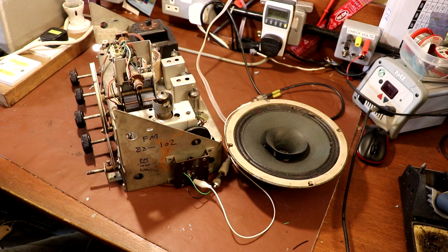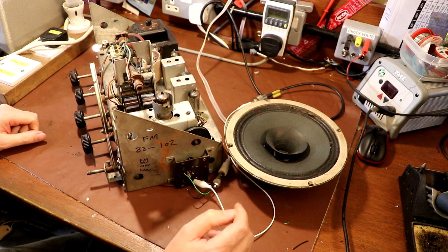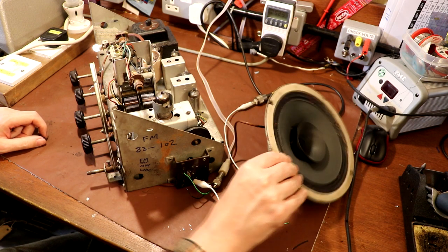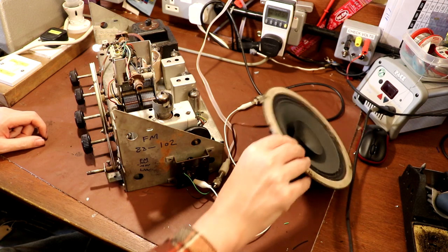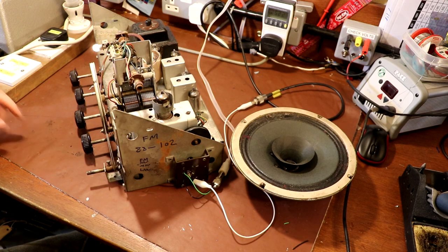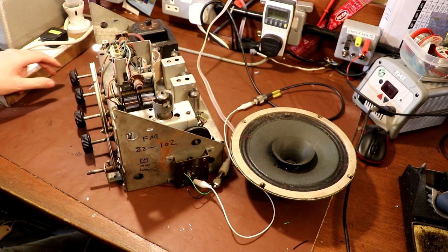The only thing I have noticed, and it's not restricted to the FM band, is that all the audio on this sounds just a little bit thin. I'm hesitant to use these audiophile terms, but it sounds as though it's got a little bit too much treble and not enough bass. I'm not sure how much of that has to do with this speaker here, which I'm pretty sure is not an original one. Let me just turn the power off and show you this speaker.